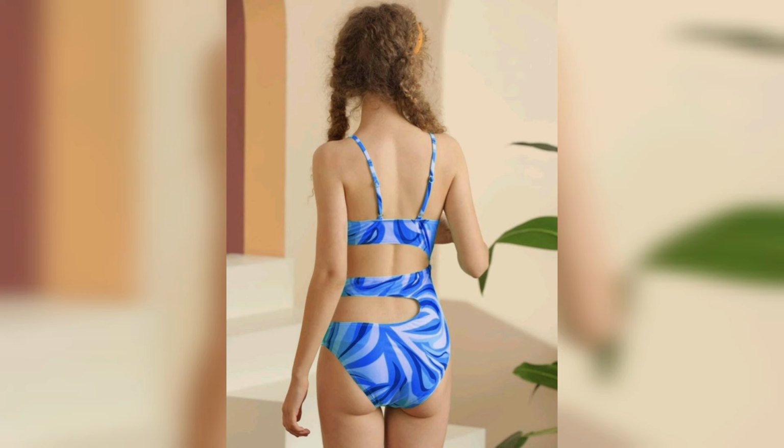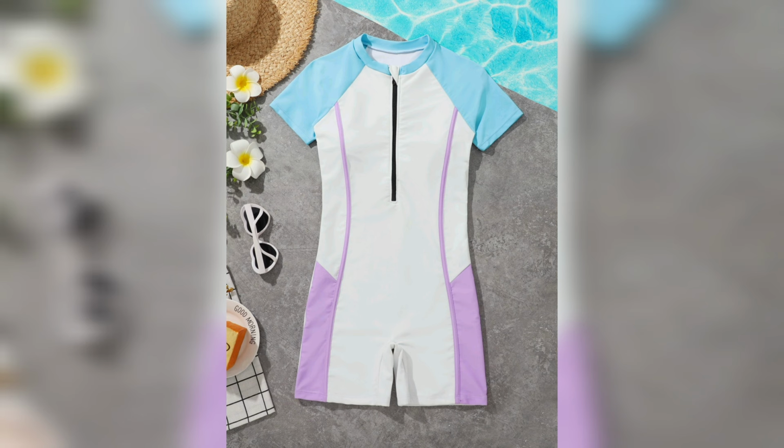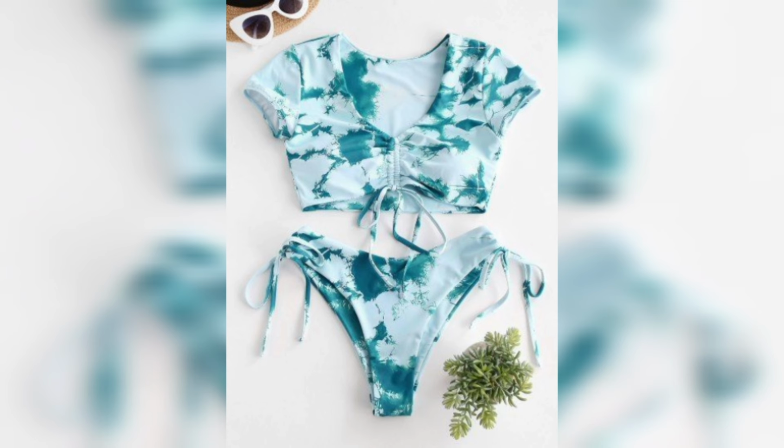Now, let's jump into the world of trendy swimsuits for teens. Starting off with a classic favorite, floral prints. Floral swimsuits are making a huge comeback this year, bringing a touch of summer to your beach look. From bold and vibrant patterns to delicate blossoms, floral swimsuits are perfect for expressing your fun and playful side.